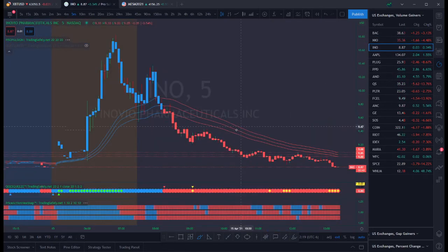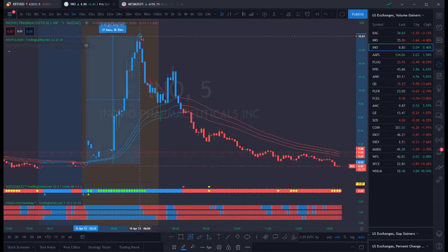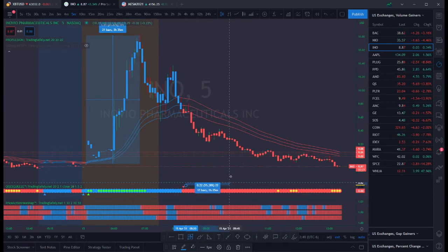Take a look at INO, same thing here. This one was another early pre-market mover. We got the buy signals here early in the market open. Could have easily went up for 21% profit. Had you not entered there and you waited till the market opened, you see we got our short signal right here. Red triangle, which is our sell signal, right?